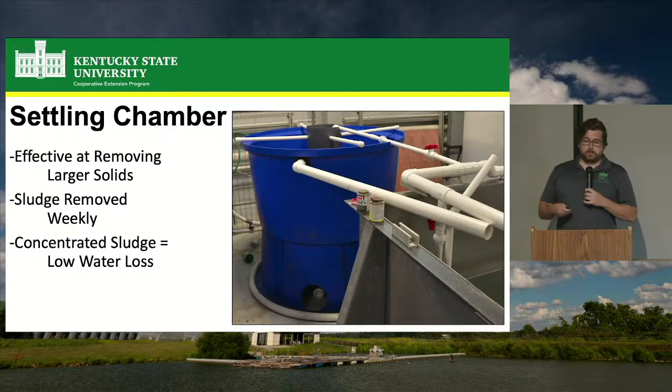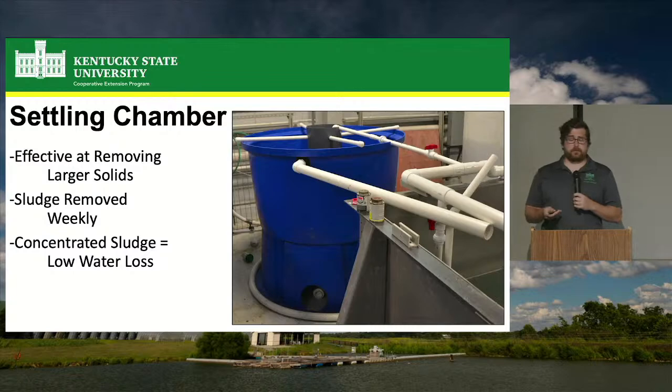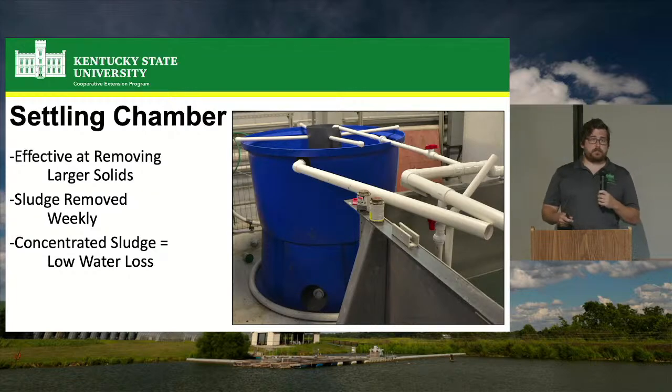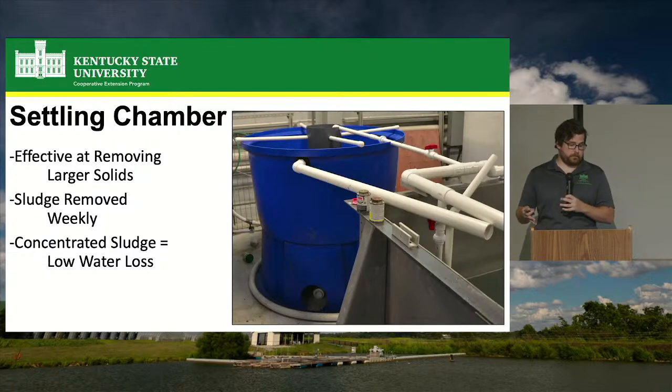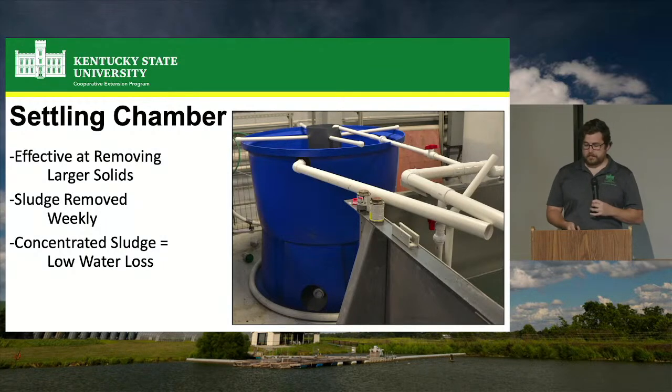So getting into the solids filters, this is a settling chamber. It's very basic. The settling chamber is the blue container on there. It's a really basic technology where we're just using gravity to settle solids out on the bottom of that filter. And we don't clean it every day. We'll clean it about once a week, which lets the sludge compact down to where the majority of it is actually solids as opposed to being a really loose liquid. More concentrated sludge, less water use, more cost savings.